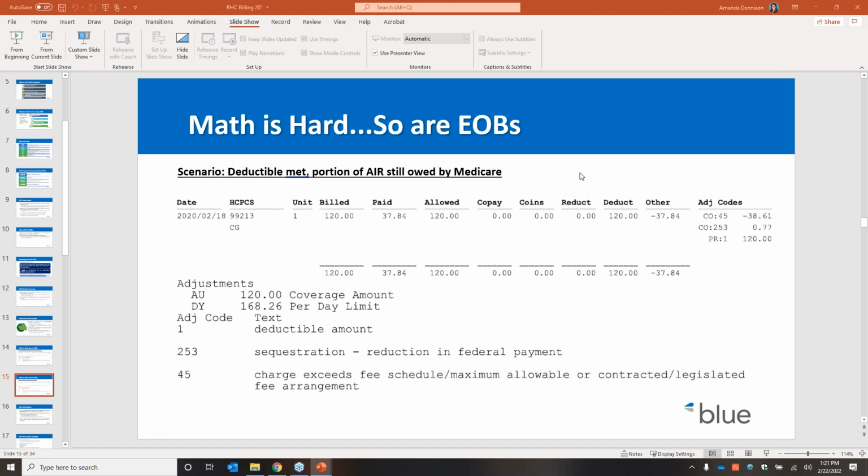EOBs are one of those things that the more you practice looking at them and the more you understand them, the easier it will get. Just like riding a bike, you're not going to get it the first time, but as you start to look at them and as you start to practice with them, they'll make a lot more sense to you. But if they don't, hesitate to reach out to a consultant. Reach out to somebody at Medicare. They may be able to help you, they may not, but it's always worth asking if you don't understand.